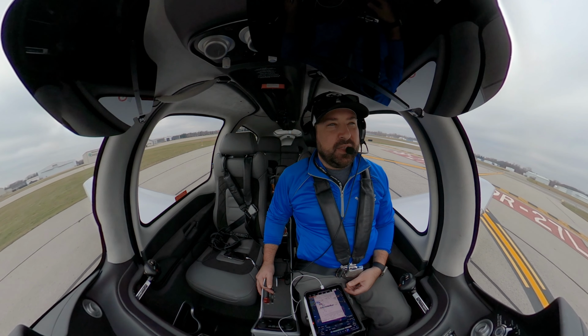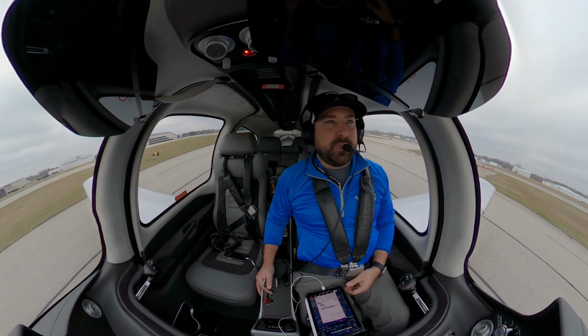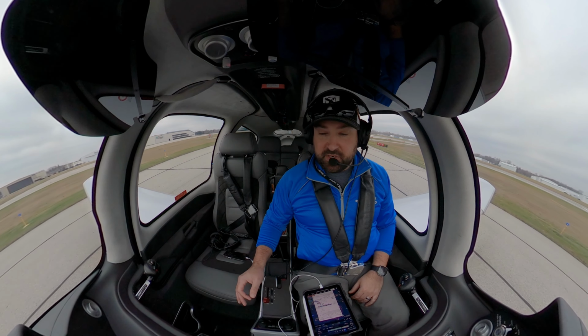It's about an hour 15, hour 20, depending on how hard I push it. Got full fuel, so I might go best power today. Should be nice above these clouds. Should be nice and sunny.